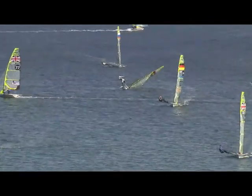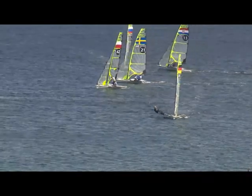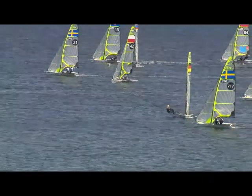But he's certainly, someone's capsized in the middle of the course. That was the Polish boat. That's another mark of these very, very gusty conditions.